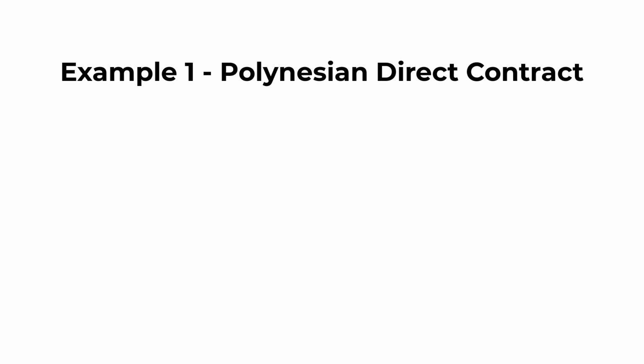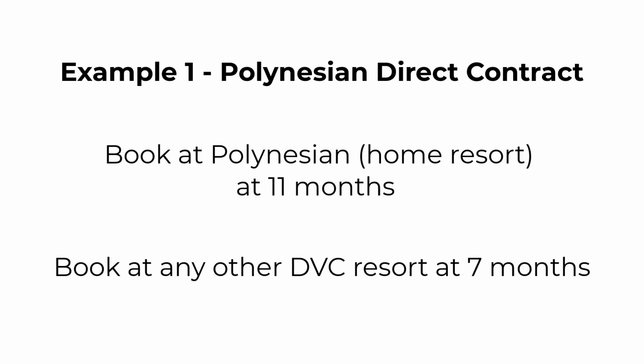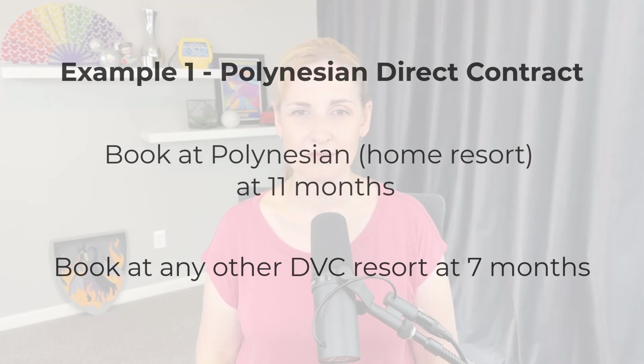So now let's look at a couple of example scenarios, because I'm a teacher and I know that practice makes progress. So let's say that we want to book a room with our Polynesian points. We have a Polynesian contract. It was our first DVC resort. We can use them to book at Polynesian at 11 months. And because we bought that contract direct from Disney, we can also use them to book at any other DVC resort at 7 months. Current resorts and future resorts, because those are directly purchased from Disney.